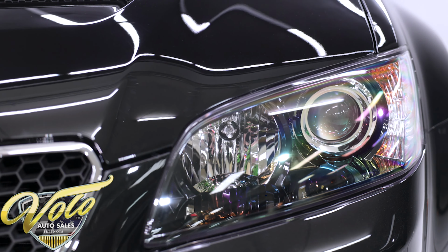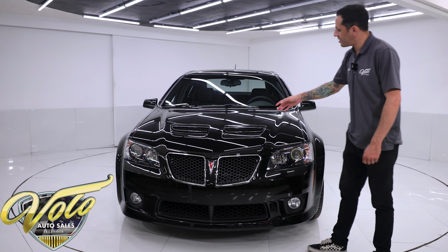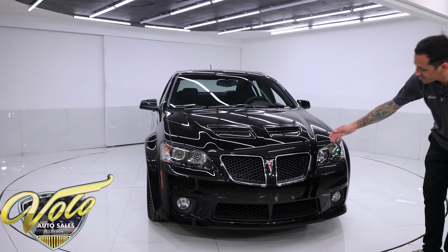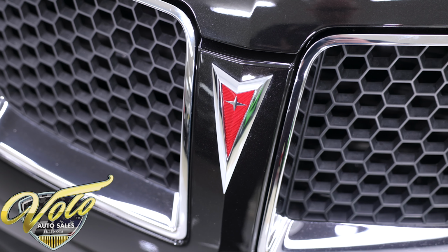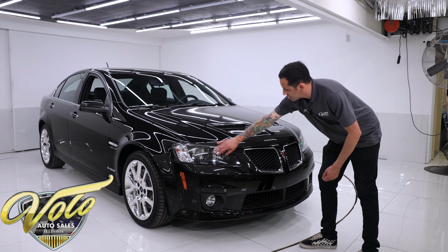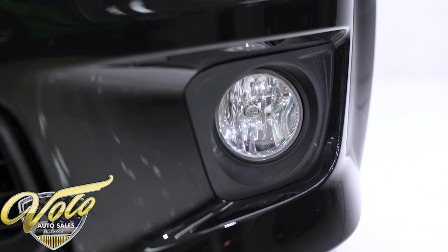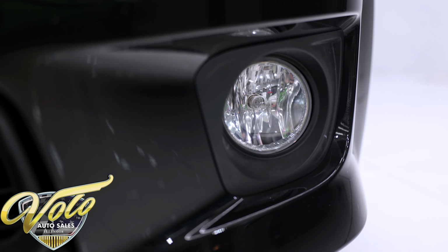I love the front ends on these cars. They're very aggressive. Take a look at the dual vents on top of the hood here. It just adds to the aggressiveness. You have a beautiful upper and lower grille, that bright red Pontiac badge. And this thing's immaculate, guys. The headlights are crystal clear. They have HIDs in them. Even the fog lights are crystal clear. The lenses, they're not cracked. There's no bug splatters or nicks or anything like that.